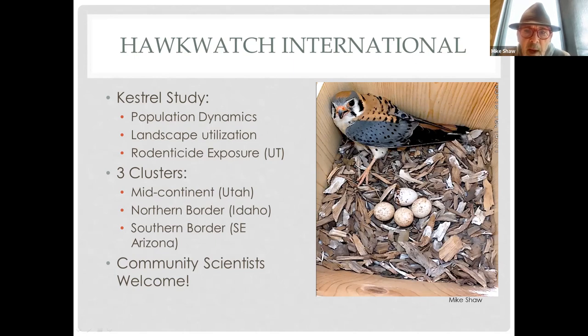In this study, we have a certain percentage of boxes which we put up, and we also encourage community scientists or citizen scientists to get involved doing the same on their own landscape. So a number of people will put up a box and then jump into our study and self-report data, and we're encouraging anyone with an interest in that to get involved. It requires about 10 to 12 peeks inside the box over a period of, like Olya said, the 30 days of nesting and then the 30 days of in-box rearing until they fledge.